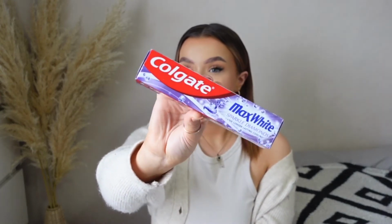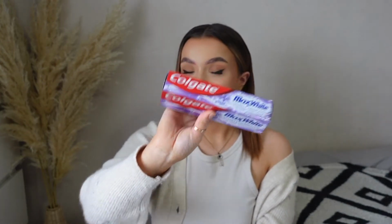And then I also got some toothpaste because we're always running low or we have too much. So this is the Max White Sparkle Diamonds for 10 times longer lasting cooling freshness. So yeah, always an essential. If you're thinking that you're running out of toothpaste, pop it into your basket because you won't regret it.